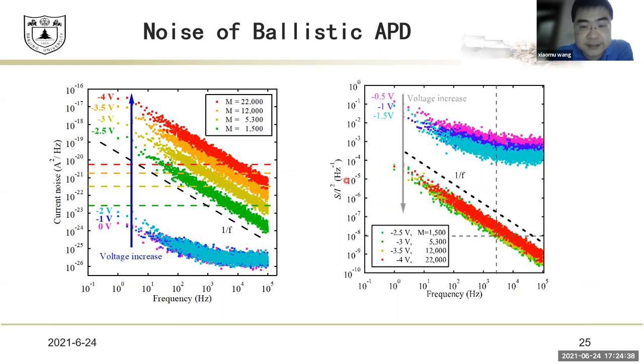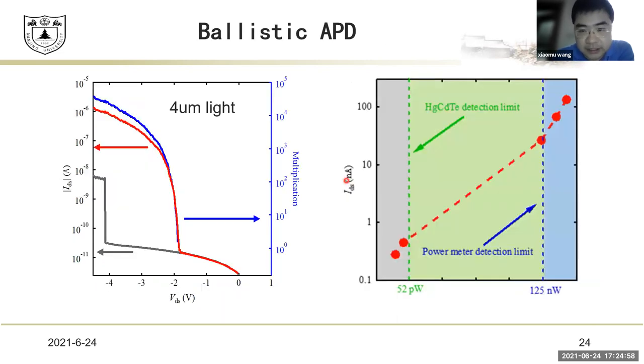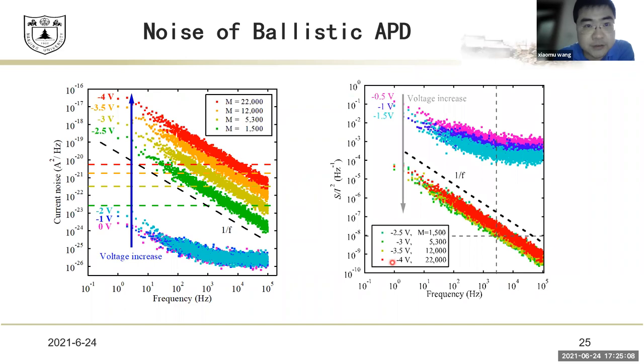If we normalize it to the high current, it will decrease. So this is the first part about the single photon detector. To summarize, right now we can get a very low detection limit of about 20 photons in the linear mode, and a single photon in the Geiger mode. So this is the first work.